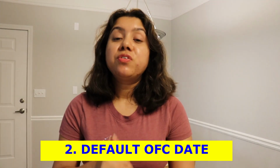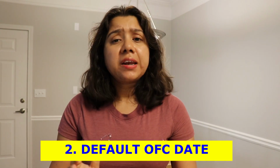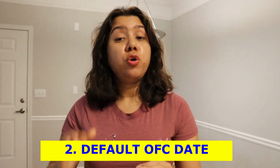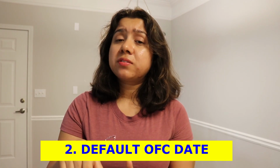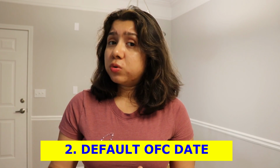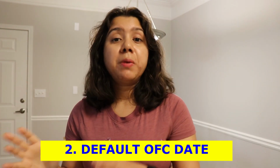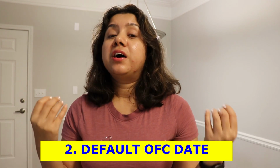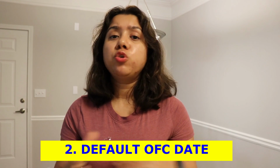The second tip is using the earliest available OFC date. It very rarely happens that you are seeing dates and you are able to go to the next page. Whenever it happens, you select a particular date, then you proceed, select the time slot, and then you are supposed to get a consular appointment. But then it shows that dates are not available. This is a very common error and problem that is happening to everyone.